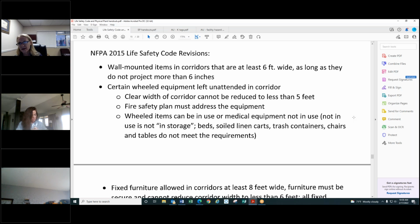Well, now they say, you know what, if it's on wheels, you can leave it out there because you can move it fast to get it out of the way if you need to open up that hallway. And in your fire safety plan, you need to include that items left on wheels will be quickly moved into a closet, resident room, whatever.